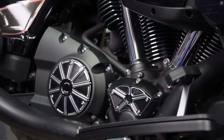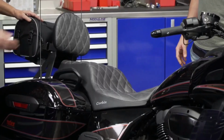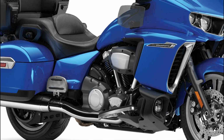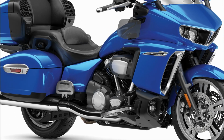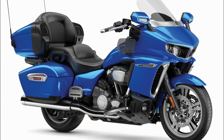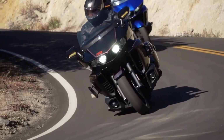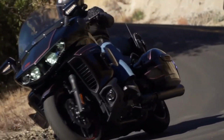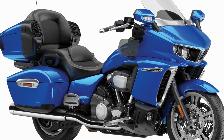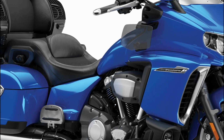Speaking of engines, the Star Venture features a 1,854 cubic centimeters air-cooled OHV V-twin that makes around 85 horsepower. It's not an insane amount of horsepower, but if you're interested in cruising along at highway speeds, then you have nothing much to worry about. Also, the 120 lb-ft of torque will rocket you around and help get you up to speed quickly. All told, this is a great bike. The Star Venture is the only 2021 model year bike on this list, as Yamaha has yet to release details on the 2022 version.